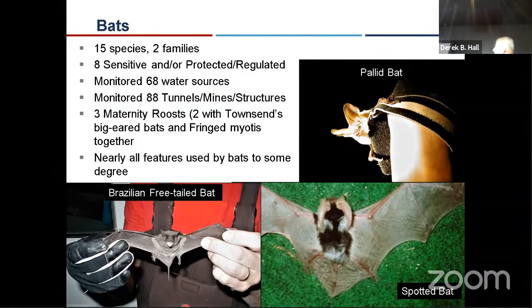The pallid bat, upper right, this species, pretty cool. It actually will land on the ground and chase down its prey. One of its favorite prey items is scorpions. So whether it's burrowing owls or pallid bats, scorpions do have some natural enemies, which is maybe a good thing. Keep their population in check so they don't bother us so much.